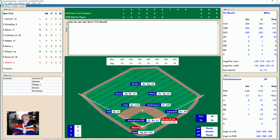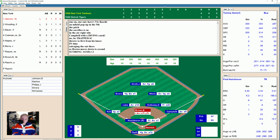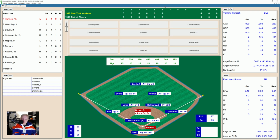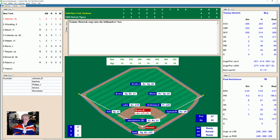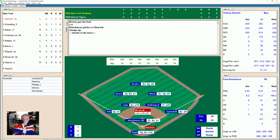That'll bring up Vic Raschi with a runner on at first. There's a pop-up bunt. Campbell dove for that one, ended up trapping it, turns around, and then throws over to Callaway, covering the bag at first. And so it's a successful bunt that should never have been successful in the first place. And there's 2 away. Here's Tommy Henrich. Tommy takes the ball, and a strike, 1-1.